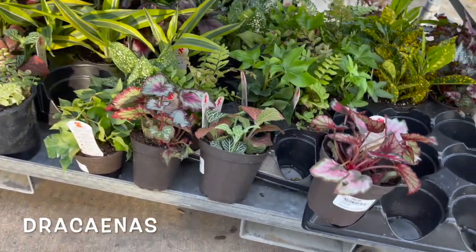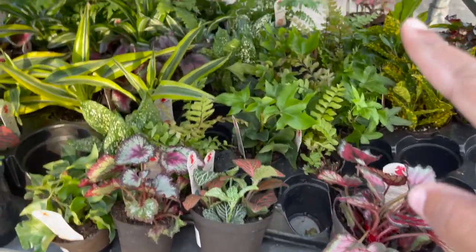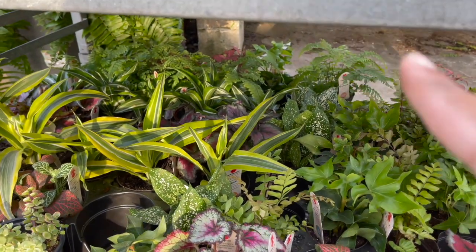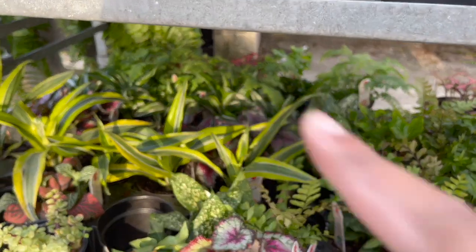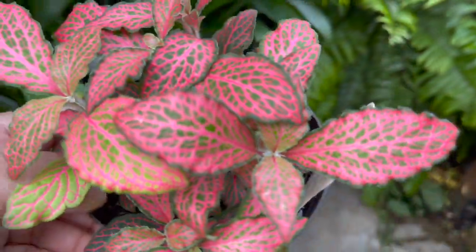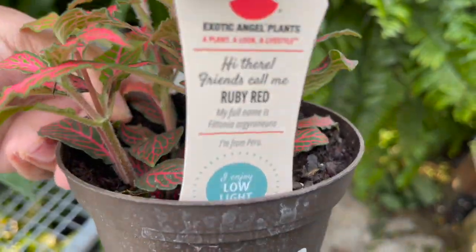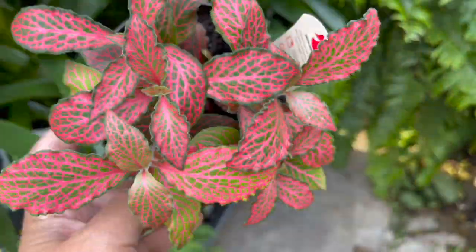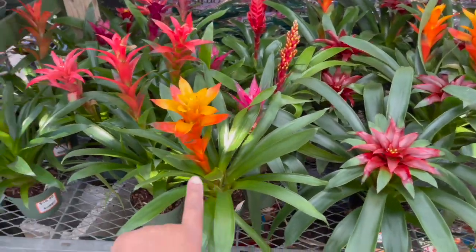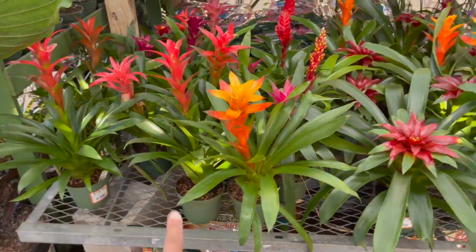Some Dracaenas. In the back, they have some Florida Beauty Dracaenas. Those are the ones with the creamy polka dots. And some Dracaena White Jewels. And here they had another Ruby Red Photinia. And a bunch of bromeliads on this side. $16.98 for those.